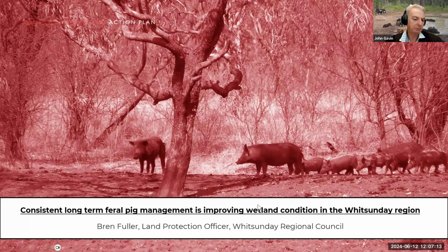So our next presentation is from Bren Fuller. Bren's the Land Protection Officer at the Whitsunday Regional Council up on the mid-Queensland coast there. Bren's going to talk to us about consistent long-term pig management to improve wetland condition. Over to you, Bren.